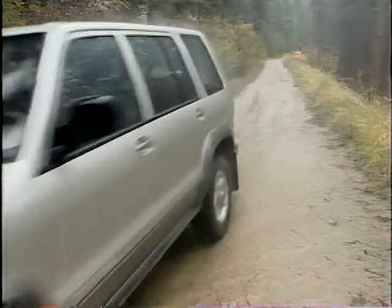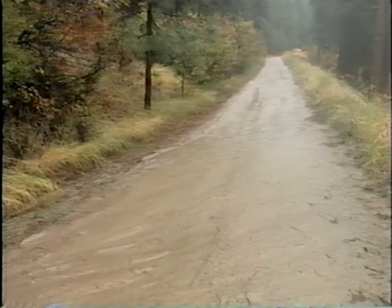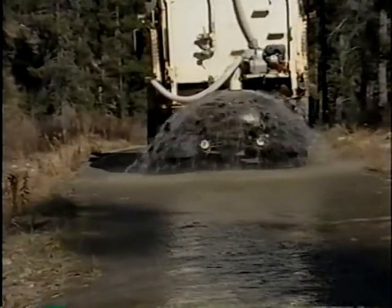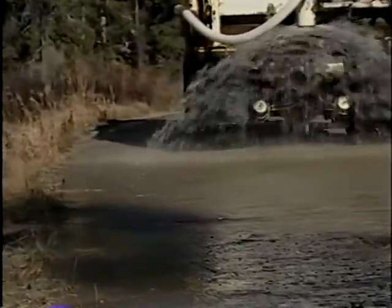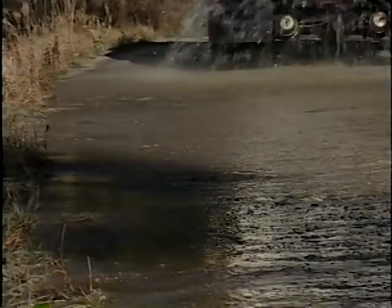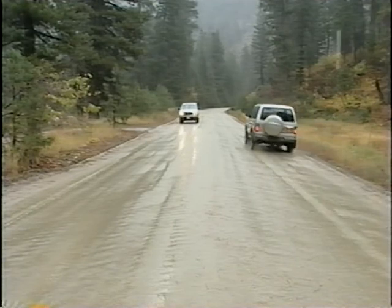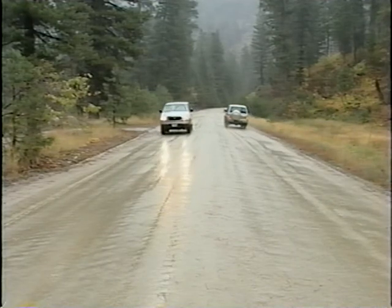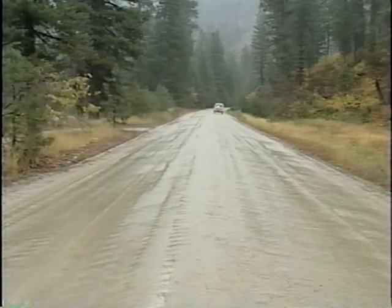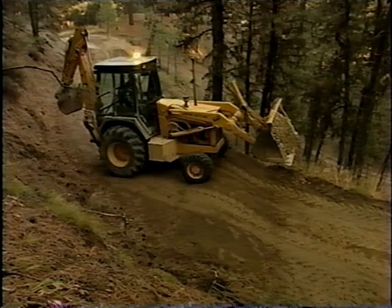The traveled way of an insloped road moves water toward the adjacent hill, the cut slope. An outsloped road slants away from the adjacent hill, so water is distributed in a wide, dispersed flow off the traveled way and down the fill slope. A crowned road is higher at the center than at the edges, causing water to flow outward toward both shoulders. Several different water handling structures may also be associated with any of these templates.